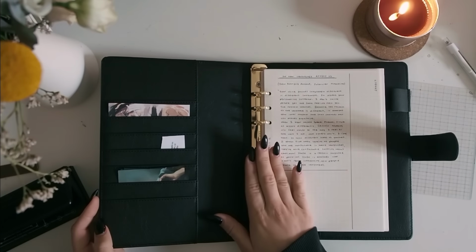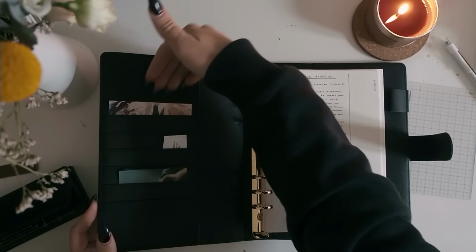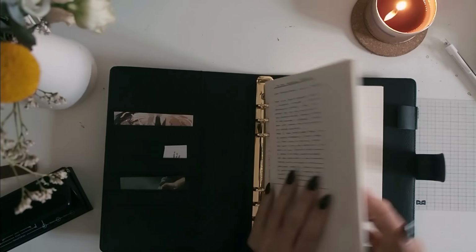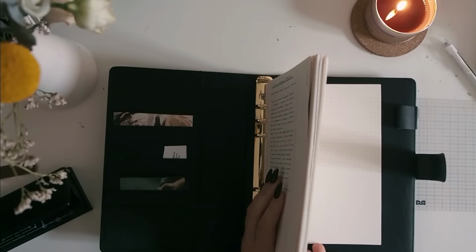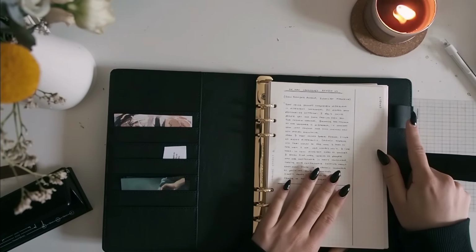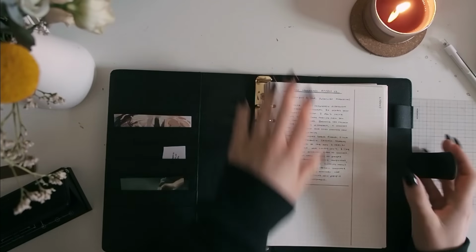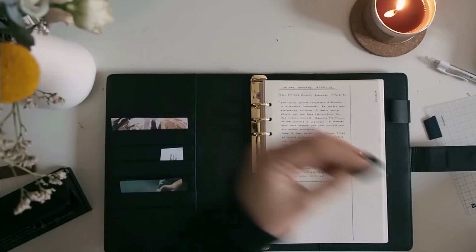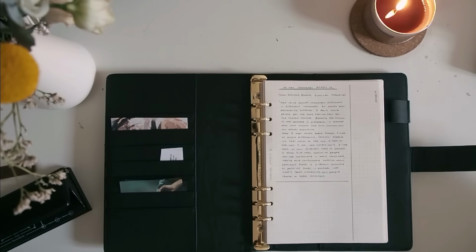It's got gold rings and then pockets, like small pockets at the front and a big pocket behind it, and then also a big pocket at the back, if I can get to that. There we go. And then it does have a pen loop, but I don't really use pen loops. I don't like them. So that's not really a good point for me. I don't really care for it, but it's fine.